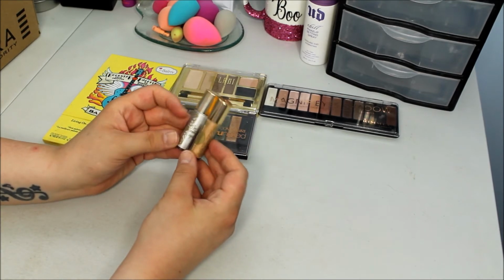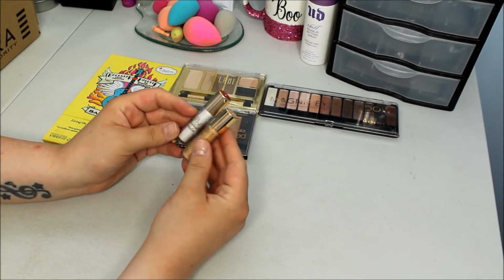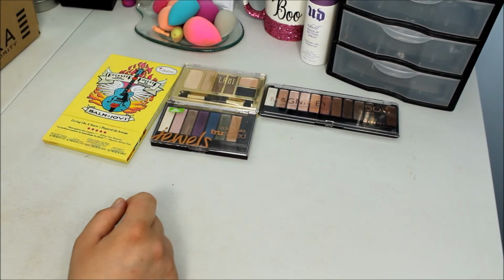I've got these 2 little Roller Bell shadows from Bellafiore, I don't know. They're really pretty and everything, but I have other whites and I have other golds in my collection. I did keep the pink one of this though that was sent to me.